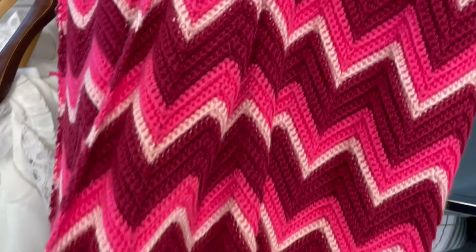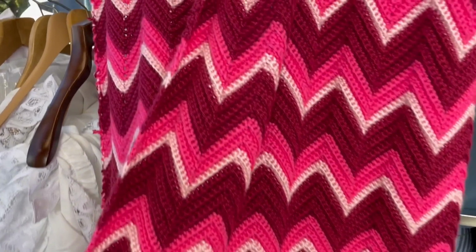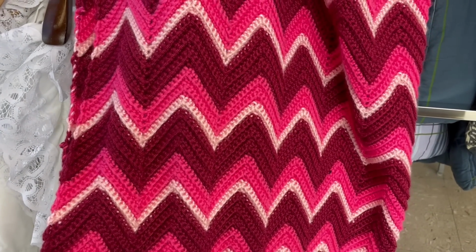Now, here's the thing. I don't think these are my colors when it comes to my home decor, but I do love wearing this color. Have you ever tried to retrofit or make a shirt or a sweater out of a blanket? I think it's pretty easy to do with granny squares. I don't necessarily know for this stitch, but I might try. Anyways, I picked it up.